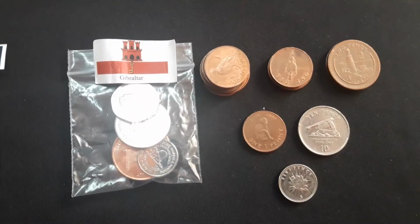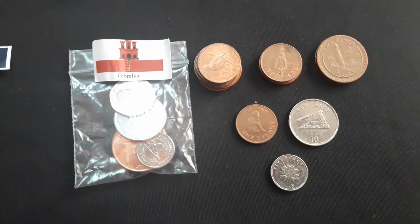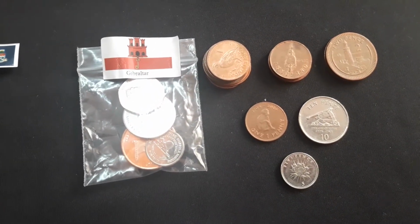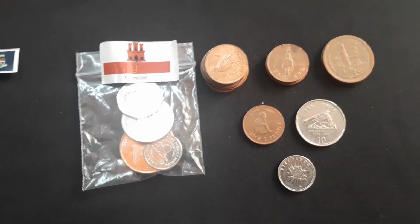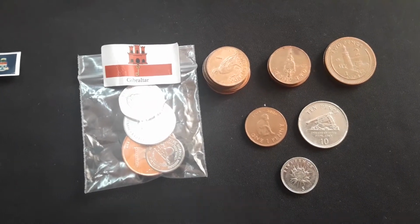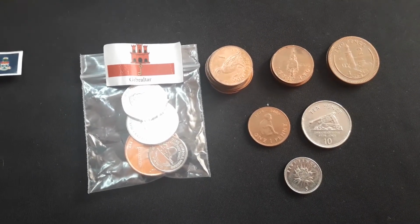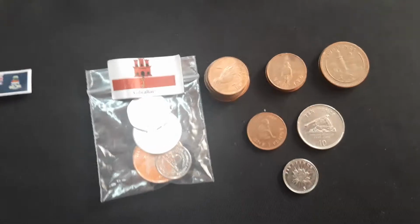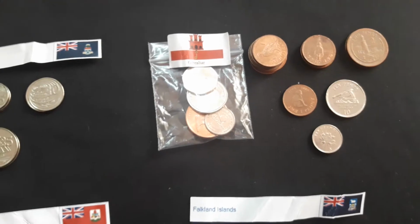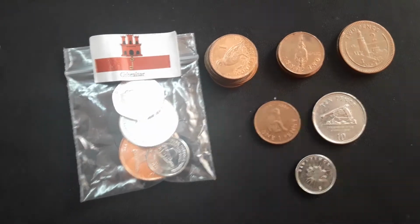Here is my Gibraltar. I have the most coins from Gibraltar. Gibraltar is my third or fourth favorite from British overseas territories or crown dependencies. The first being Falkland Islands, the second being Isle of Man and St. Helena, and then Gibraltar. But anyway, any British territory or crown dependency is for me on the top of my list to collect.